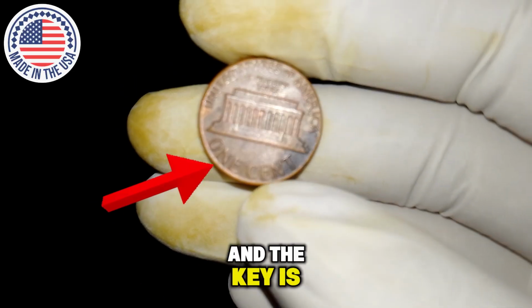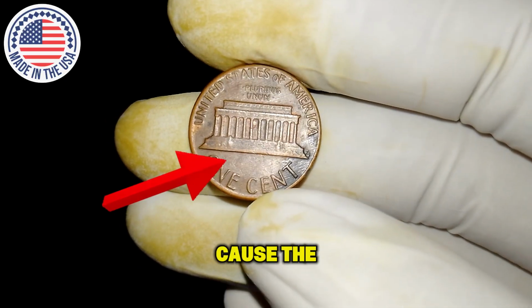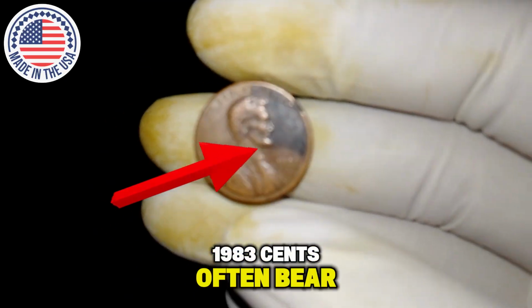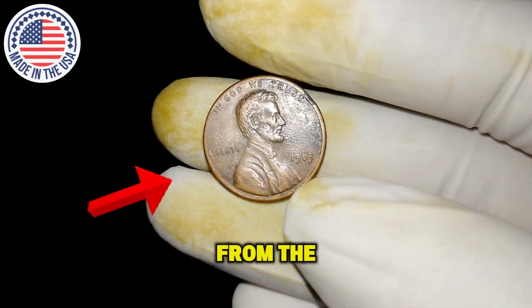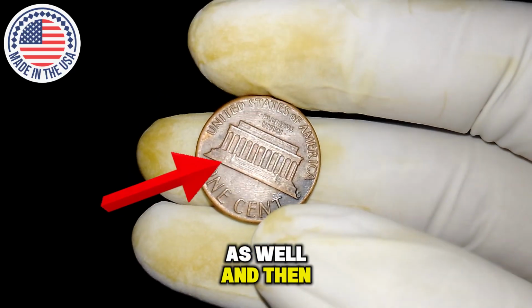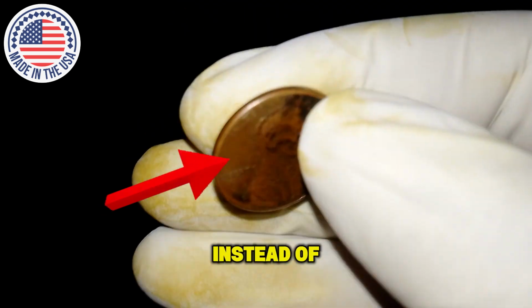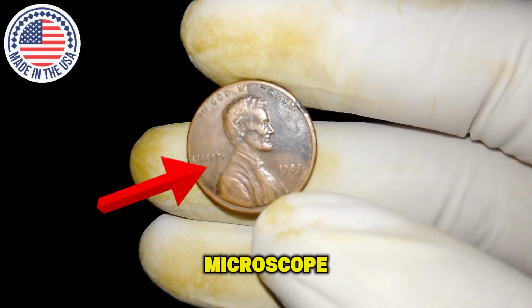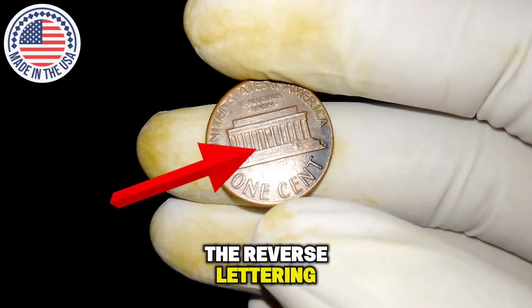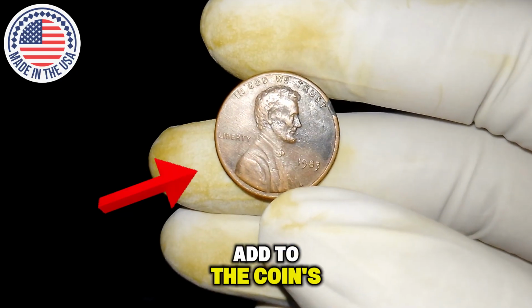And the key is careful examination, starting with the coin's date and mint mark, because the most valuable 1983 cents often bear the mint mark from Denver, although rare examples exist from the Philadelphia Mint as well, and then weighing the coin to determine if it is the heavier bronze version instead of the standard copper-plated zinc, followed by close inspection under a loupe or microscope to detect doubling on the reverse lettering, and sometimes even subtle planchet imperfections or die cracks that add to the coin's uniqueness.